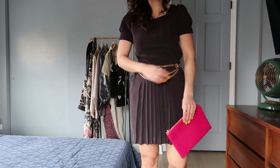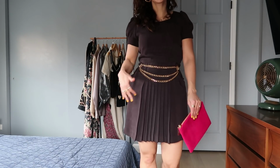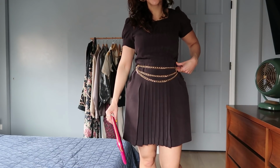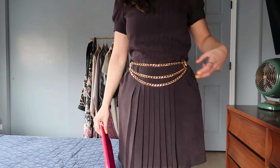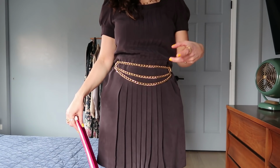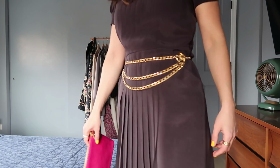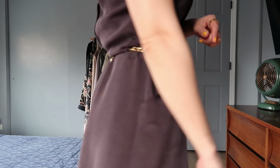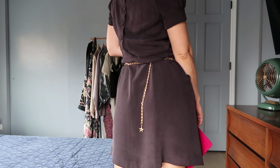Let's talk through this look here. So this dress actually had a belt to it, but it was missing when I purchased it. So I definitely wanted to add a belt to cinch the waist and add a little bit more detail here. I added this vintage gold chain belt that has this really fun star detailing to it, and in the back as well.